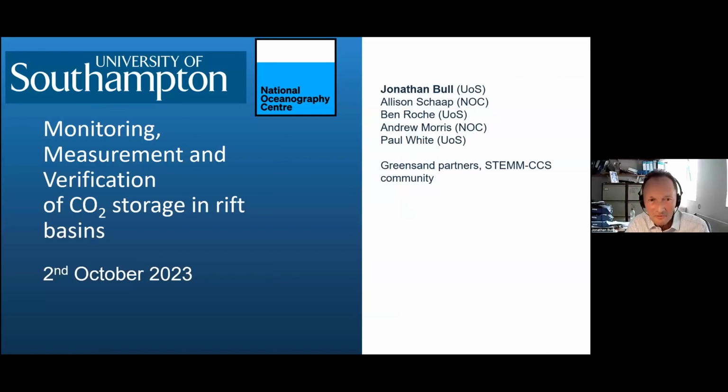So I'm going to talk about what I'm currently working on, which is around monitoring, measurement and verification, and thinking about this with regard to CO2 storage. What I'm going to present here is on behalf of a number of authors that are listed there. And I should say that the consortiums that the work represents are from Project Greensand and also the STEM CCS community.